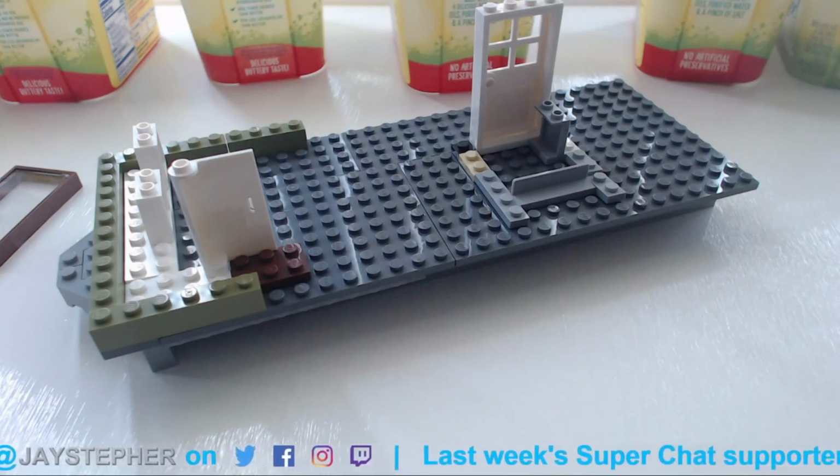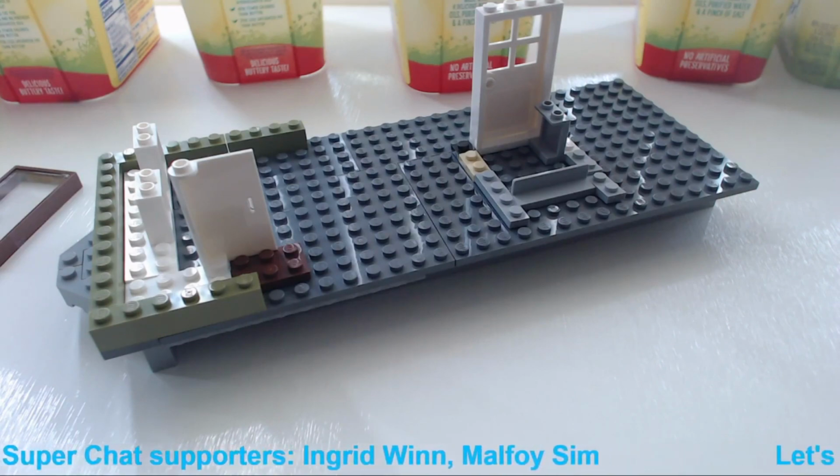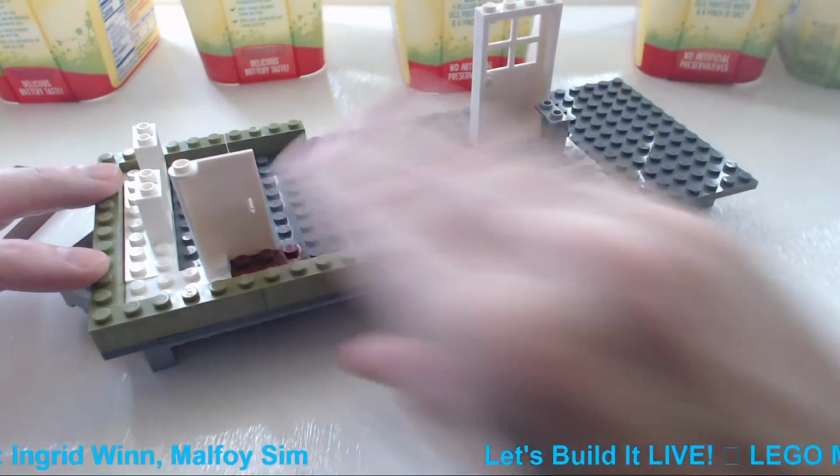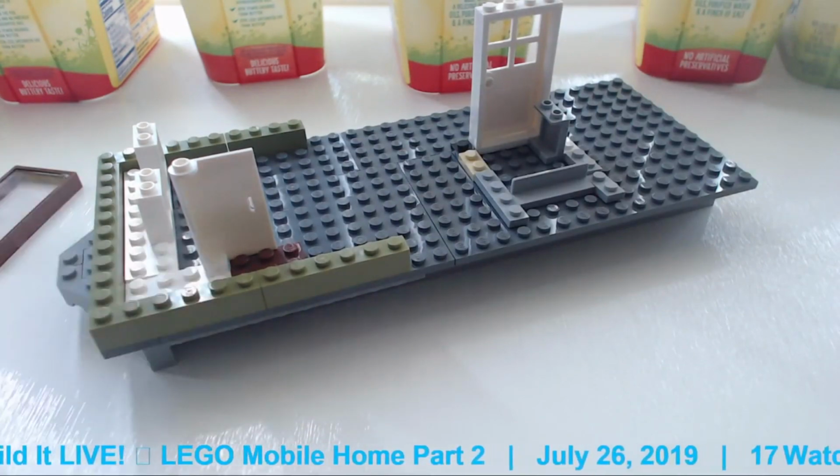What am I building? I'm building a thing. Anyways, there we go. Whew. All right, there we go.